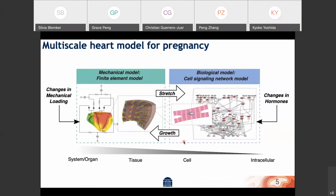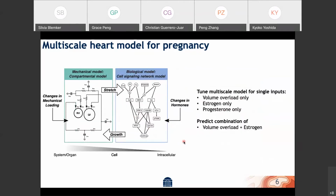Today I want to present a simpler version of this multiscale model as a first step. I'm going to show how we can couple a compartmental mechanical growth model to a simple, smaller-scale cell signaling network model, and then show how we can tune this model for single inputs. This means looking at volume overload only, estrogen only, and progesterone only.